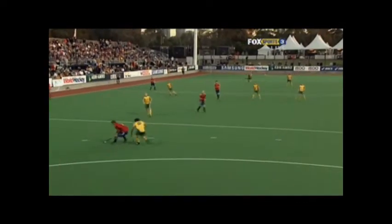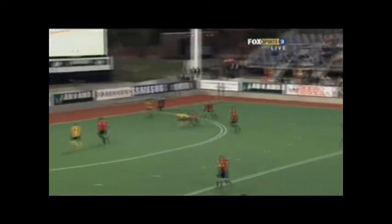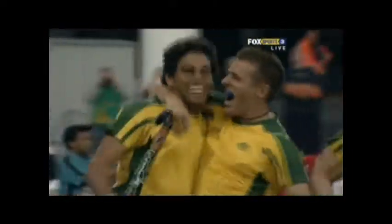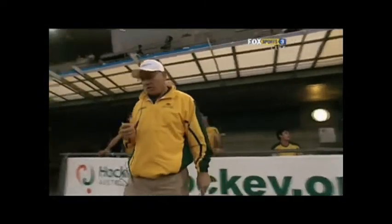Again, good pressure here. This is the pressure from the Australians. You'll see Abbott steal the ball, get to his reverse. Not far away. Abbott, oh, off the post and finished. This time. There won't be any appeal on that one. Australia take the lead with 11 minutes remaining. First class, Desi Abbott. He is the difference. He is special.